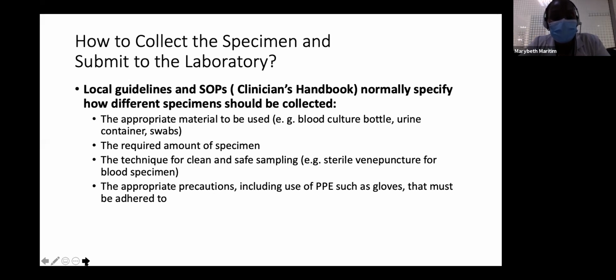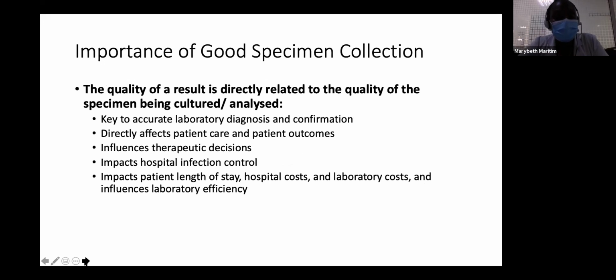For the specimens, you have to put in the required amount of specimen. And I know when you're getting the blood cultures, if you go to the lab, they'll show you how to fill the bottle adequately with the right amount of specimen, so that you don't have too much media that's diluting the specimen in case you put a small amount of specimen. In terms of collection, your technique, you have to have a technique for clean and safe handling. So you have to ensure a sterile procedure as you handle the patient. And then the appropriate precautions, including use of PPE such as gloves, you have to adhere to that so that you're not putting yourself at risk of additional risk of infection.